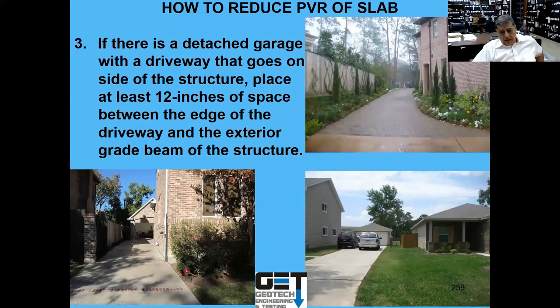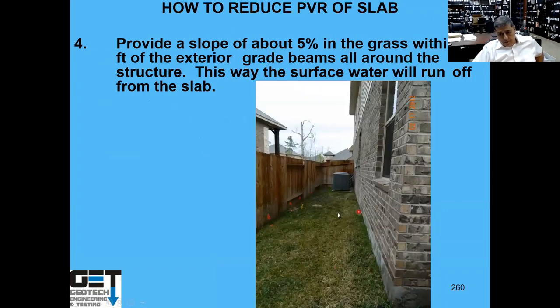When you put in driveways, you don't butt them against the grade beams. You put a space between the driveway and the slab. Keep the moisture uniform around the slab. Here, this is dry, this is wet, so it's going to move around here. It doesn't move here. So you're going to get differential movement because of the change of moisture. Positive drainage: you want to have 5% drainage around the house.